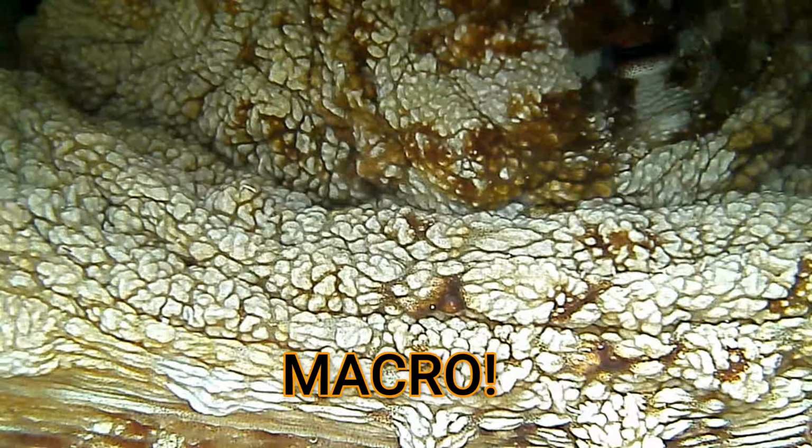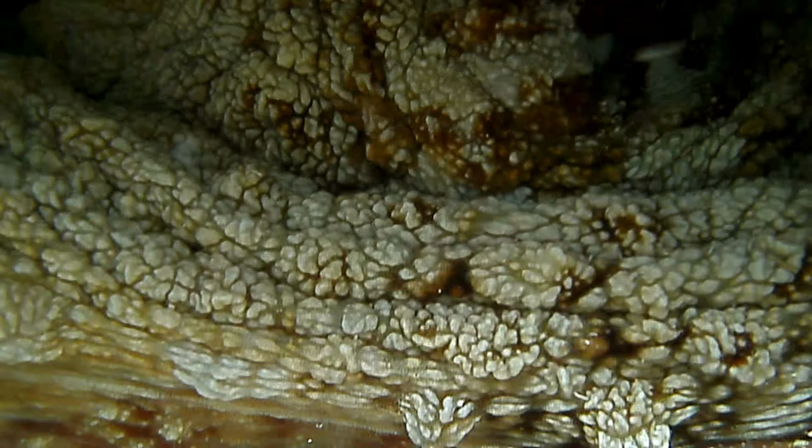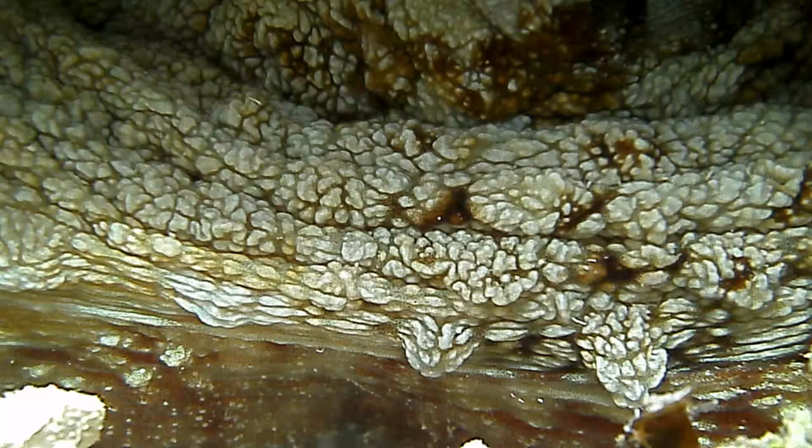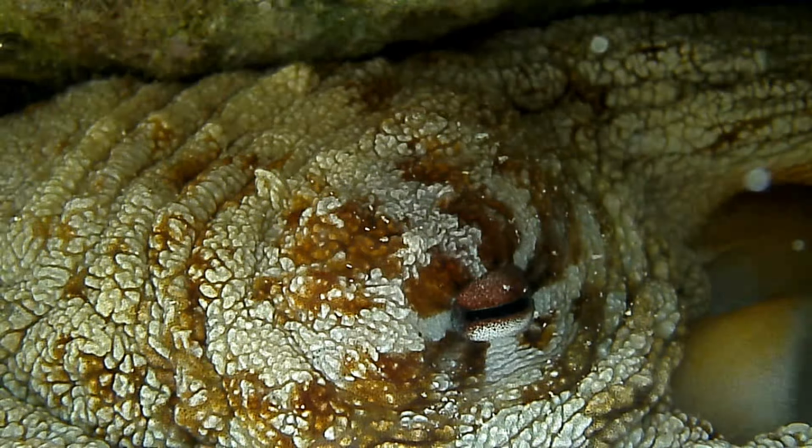I got my other camera out to take some close-up video, and it was kind of hard to see where it was pointing, so that's why it's not square on his eyes and head. And there was a little bit of a current that kept pulling me off to the side, so it was kind of tricky trying to get video with the macro camera.